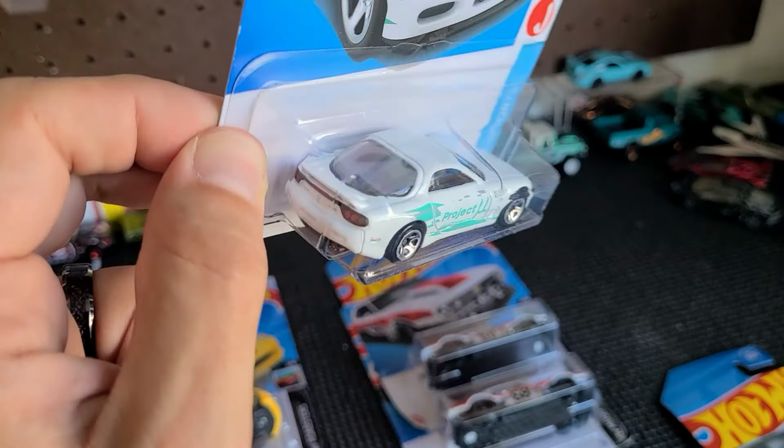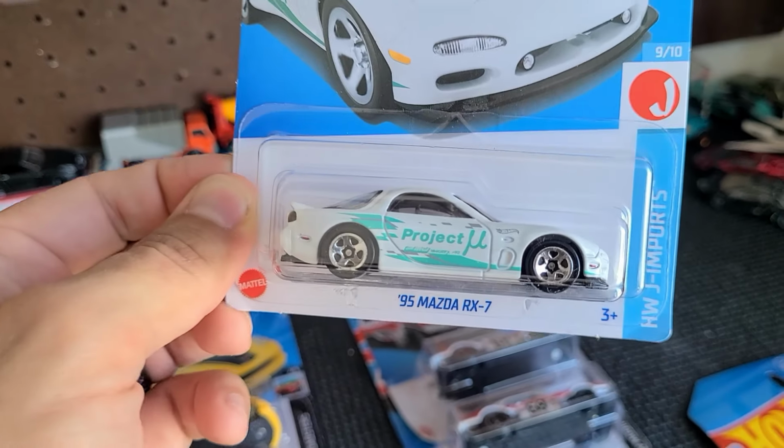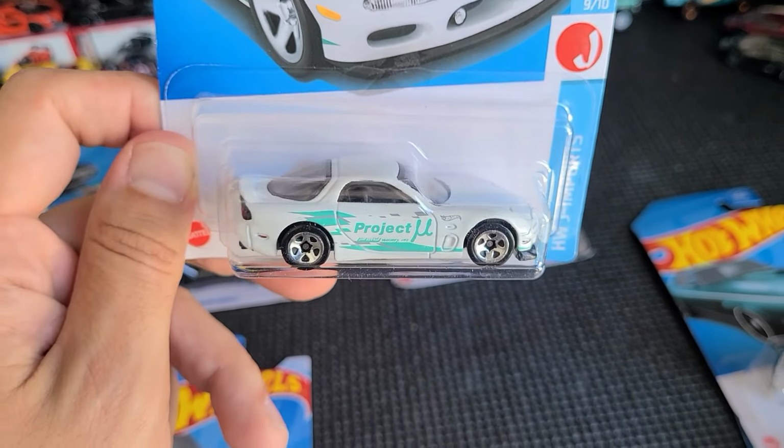I only found one of these, and I'm not surprised, because it's an RX-7, let's be real. And it's white, too, and it's very minimalistic. There's not some crazy amounts of graphics like some cars have. A classic, one of my favorite cars in the world.